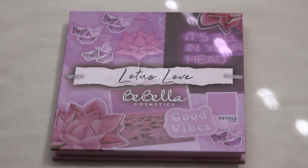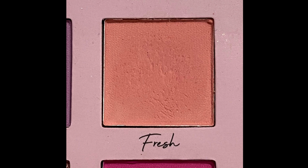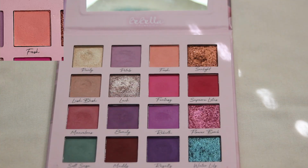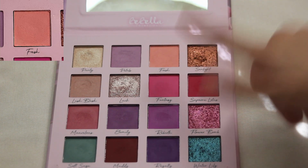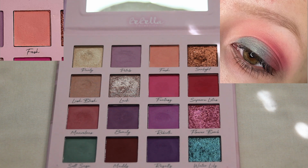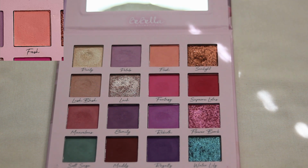Next up we have my Be Bella Lotus Love palette, and I have the shade Fresh. So Fresh is this shade up here, and this was just not a shade I was super excited about. It has only been in for 1 month, and I only used it 1 time this past month, so it will be staying in. I honestly just didn't find myself gravitating towards this shade.